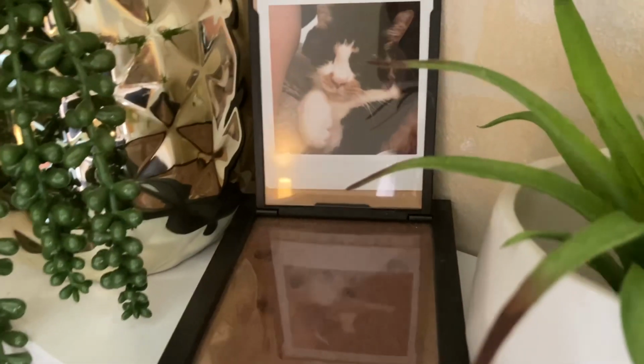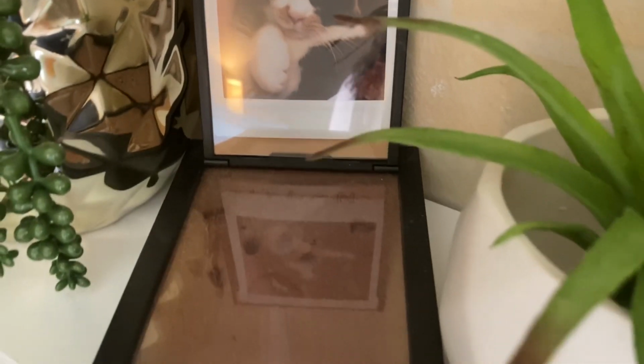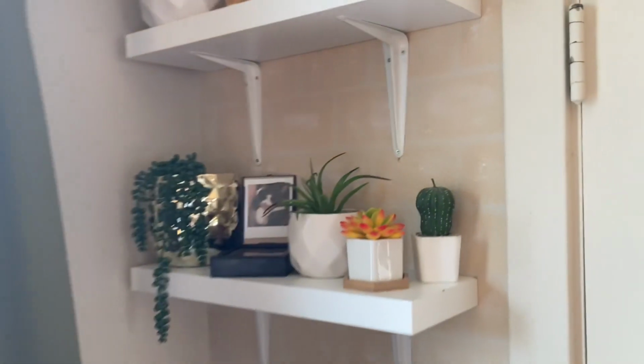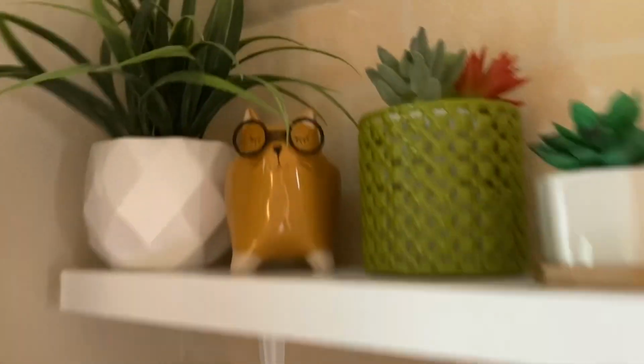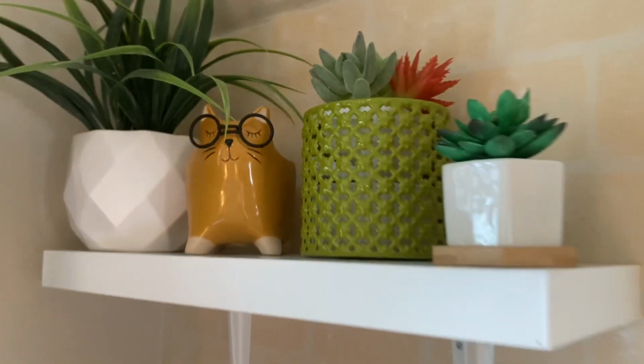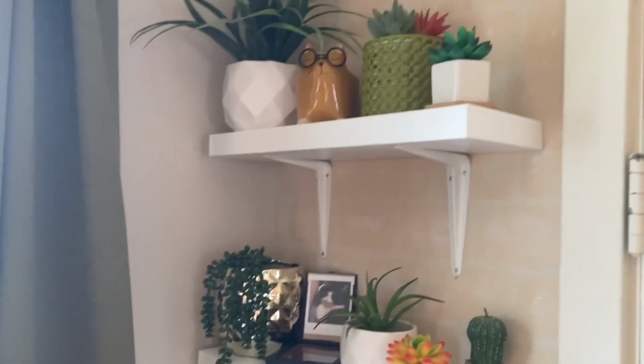And I have this picture. This is our cat that passed away. They did the little footprint in the sand thing, so I just put that up there with the faux plants. And then this one doesn't have a plant in it, but one of John's clients gave that to him. I thought it was cute, so I put it up there. I just got these pretty plain curtains from Amazon, I think.